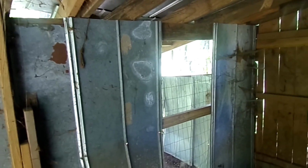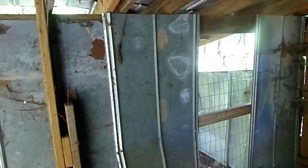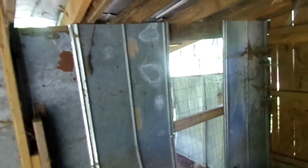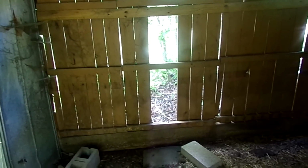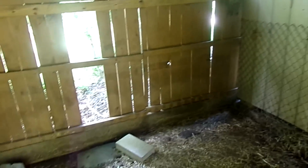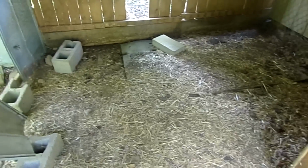We plan on taking this metal down and putting boards up here and here to give this two solid walls on this side. And then this is the back of the turkey shed. Now, we think that Clementine is pregnant, so we hope to move her into here after we fix it up for her to have her piglets in.